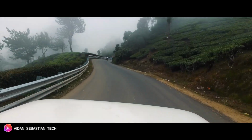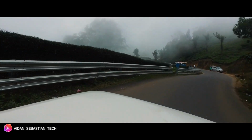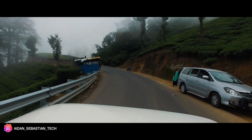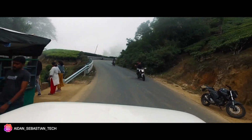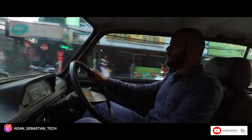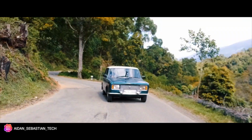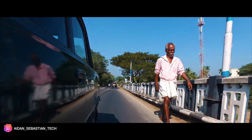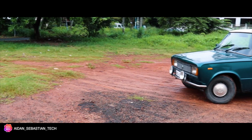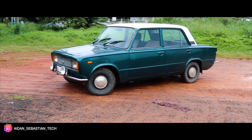This car has coil spring suspension, which is very good for traveling long distances. Both the petrol and the diesel versions came with a 4-speed gearbox. Both the petrol and the diesel versions had an average mileage of 15 km per liter.